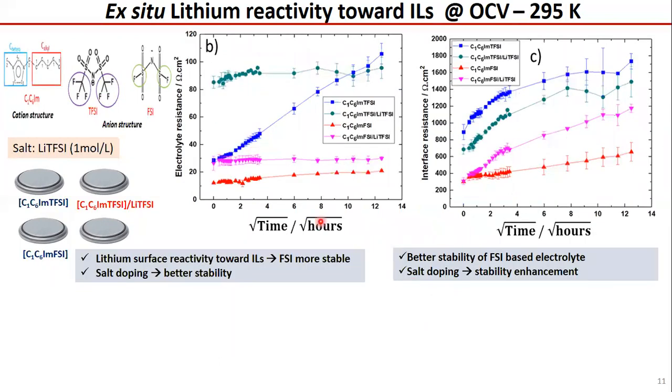By plotting the electrolyte resistance change over time, we can see that in the case of C1C6 TFSI, the electrolyte resistance keeps increasing. Once we add a salt, we stabilize our system. The same conclusion was made for C1C6 FSI. Whenever we add salt to the system, we stabilize the system. So, we have found that there are differences between TFSI-based electrolytes and FSI-based electrolytes.